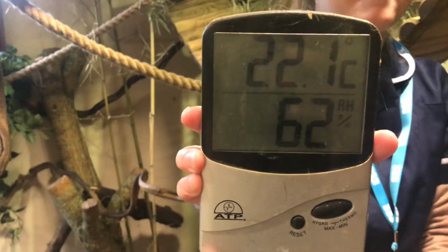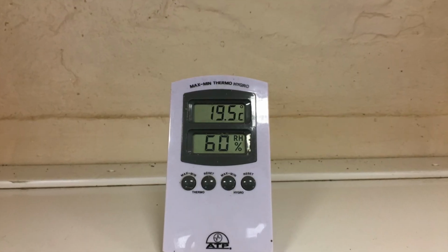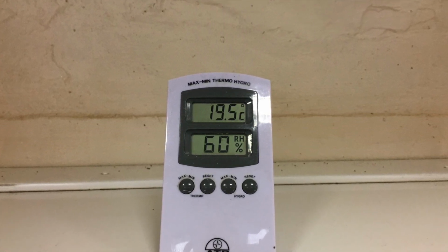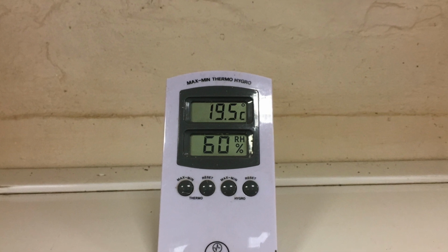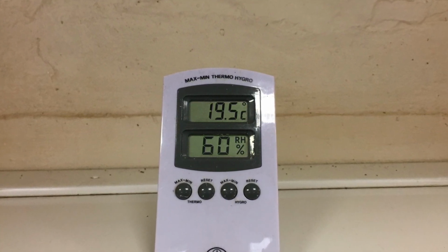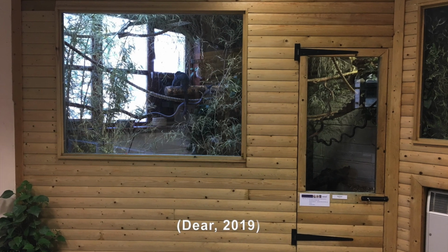Moreover, the main room the monkeys share with the other species, mongoose or iguana, also has the temperature and humidity controlled. In this case, the temperature of the main room was 19.5 degrees and 60% humidity. This enclosure is suitable for the Goeldii monkeys as it replicates the climate in their natural habitat. To maintain the warmth, there is a heater in their enclosure.